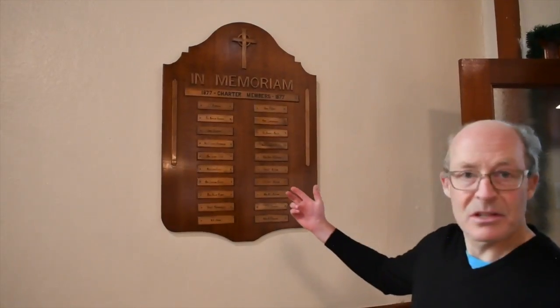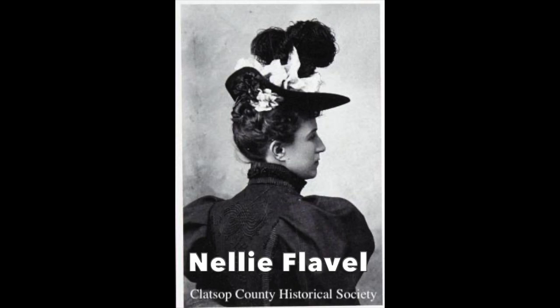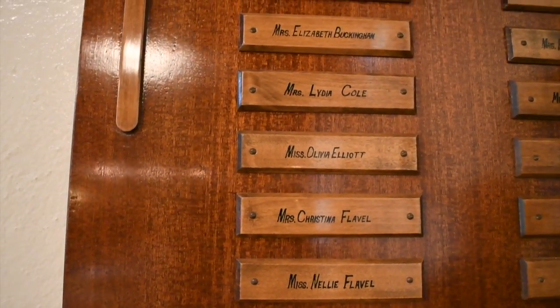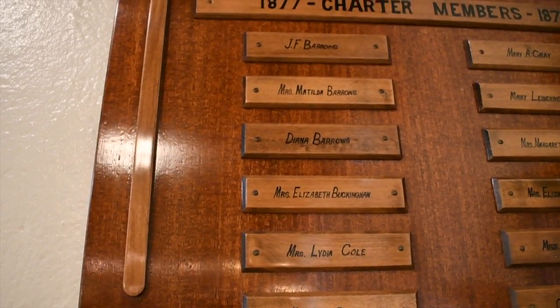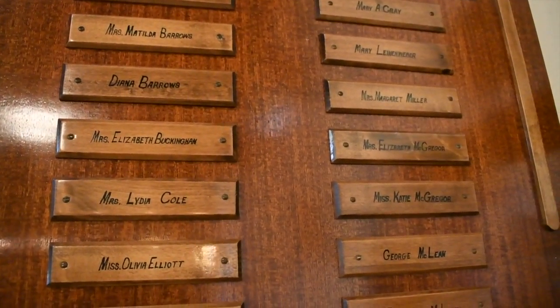Okay, so here's a list of some of the original members, and we see that the Flavel women were founding members of our church. And Nellie, who you see here, she was the pianist and organist for the church for many, many years. By the time this structure was constructed, she really wasn't doing that as often, but she was a pianist from a very early age for our church.